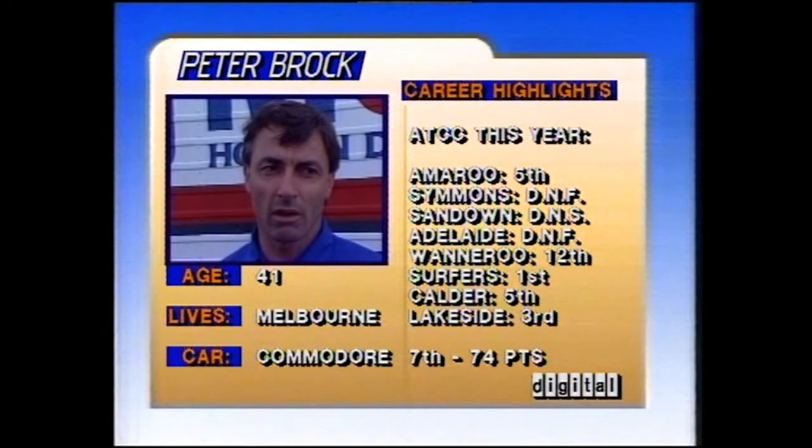41 years of age, based in Melbourne. Started his racing career here in an Austin A30, a Holden-powered Austin A30, which is pretty amazing. I said to him yesterday, it's taken you about 15 years to do the full circle. You know, it's 13 years since he's actually raced here, though. Is it? Yeah. So, Peter Brock, the man we're following up.